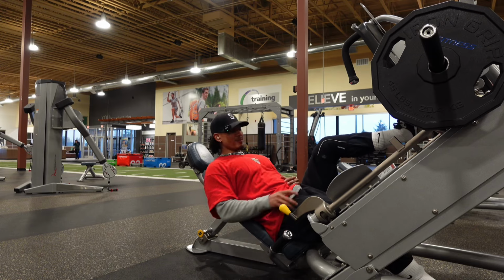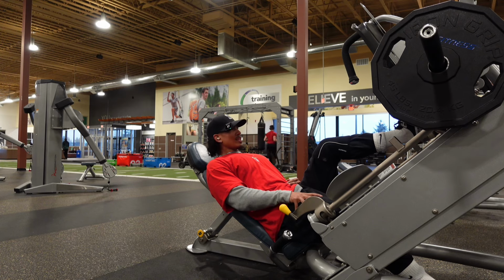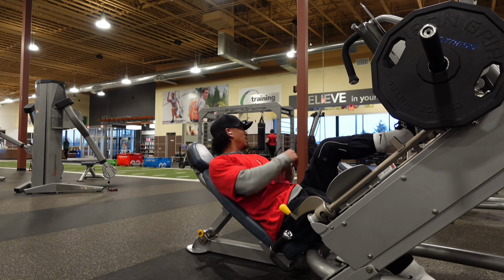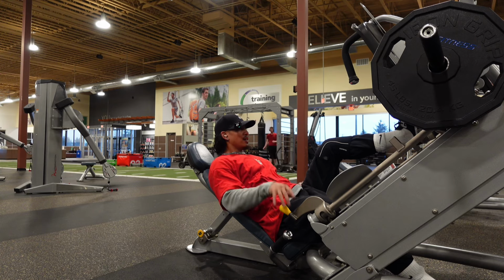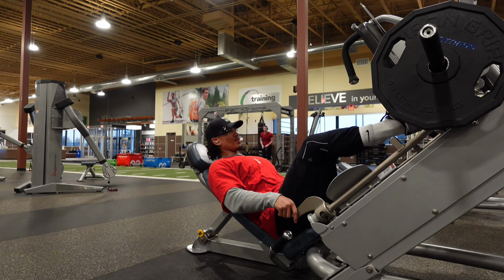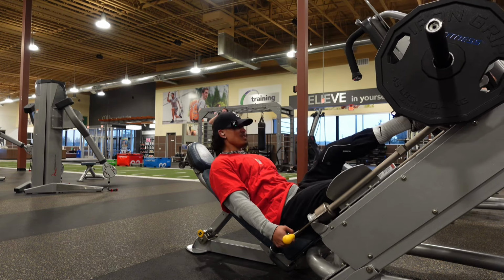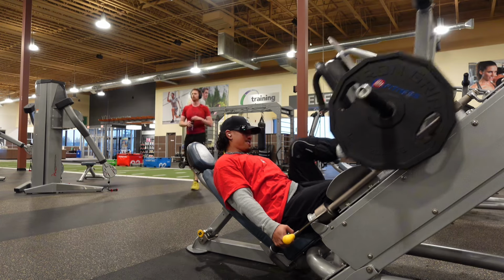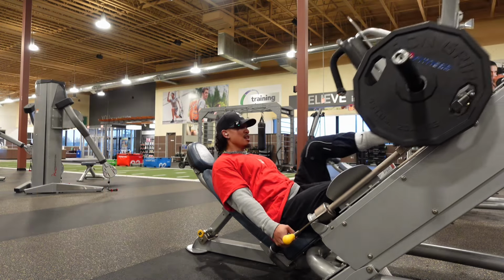God damn, my quad is burning right now. Okay. Higher reps like that, man, I feel like I could just jump right into it. Obviously, you're not gonna attack with the same kind of intensity, but I could get the same reps if I grind it out. Let's go. Especially since my left leg is a little bit stronger than my right. Right there. Two. 10 more.